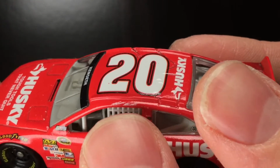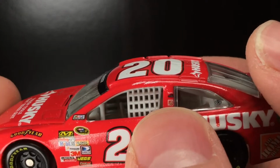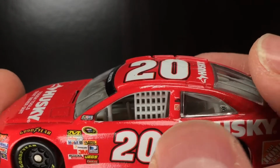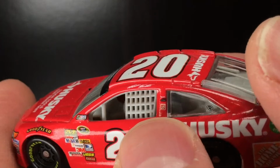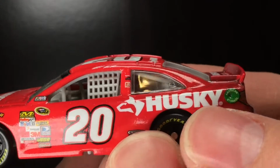So above the driver side window, we got the Matt Kenseth signature. Very nice right there. The B-post decals are kind of hard to see. I miss seeing that though, the Home Depot logo. Of course, you got Husky Tools once again. And the pattern is really interesting.